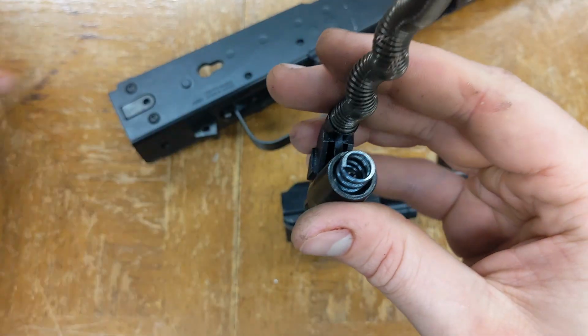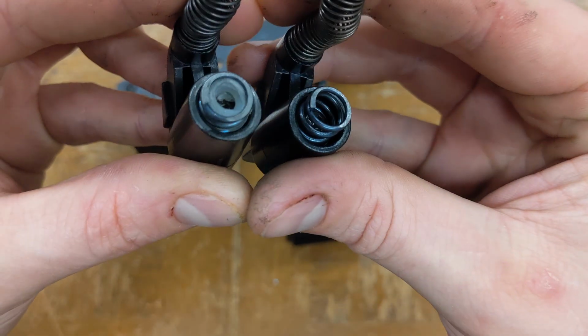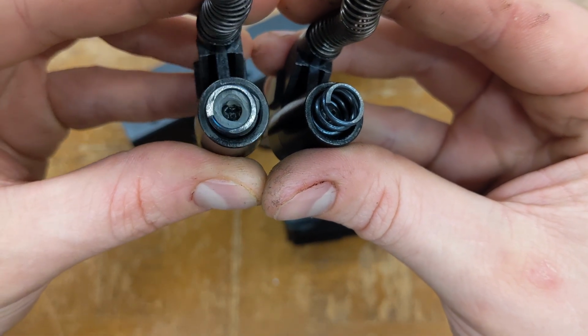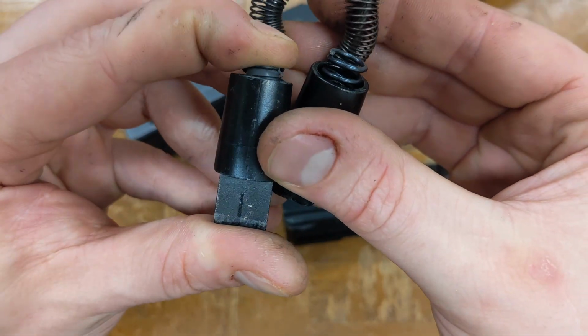So while aftermarket may produce a more elegant solution, in the interim we've inserted a small section of 5/8 inch outer diameter rubber tubing that resists compression and prevents the bolt from bottoming out against the metal, and the wear has not progressed any further.